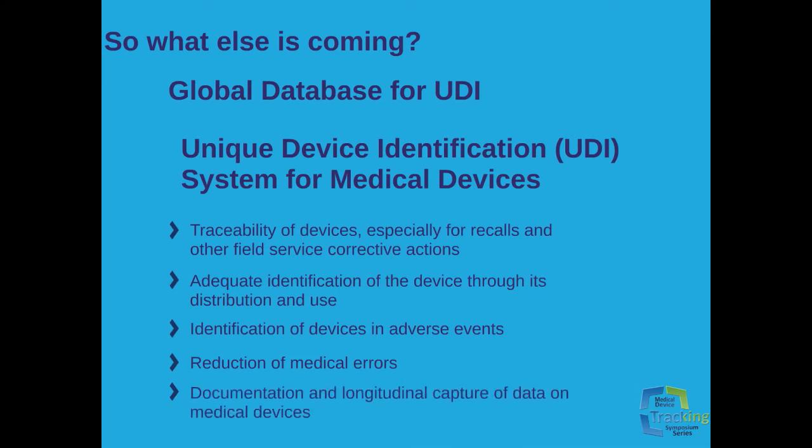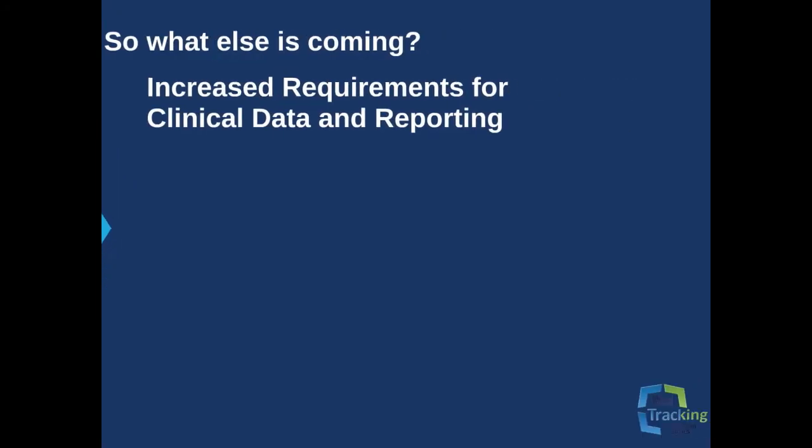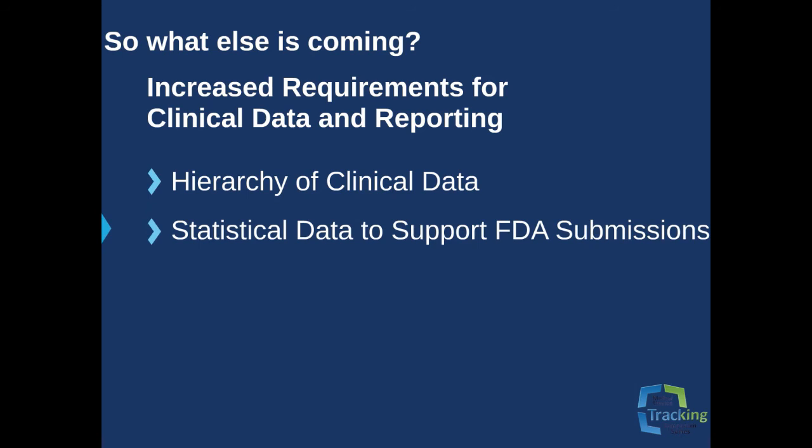In support of this clinical data collection, it is expected that medical device trials will increasingly adopt many of the clinical trial design features and performance characteristics that have been employed in trials managed by pharmaceutical companies for decades. Hierarchy of clinical data, from controlled randomized trials to single-arm studies compared to published literature data. Statistical data to support FDA submissions that prove clinical effectiveness via statistical significance of the endpoints based on a priori hypotheses.